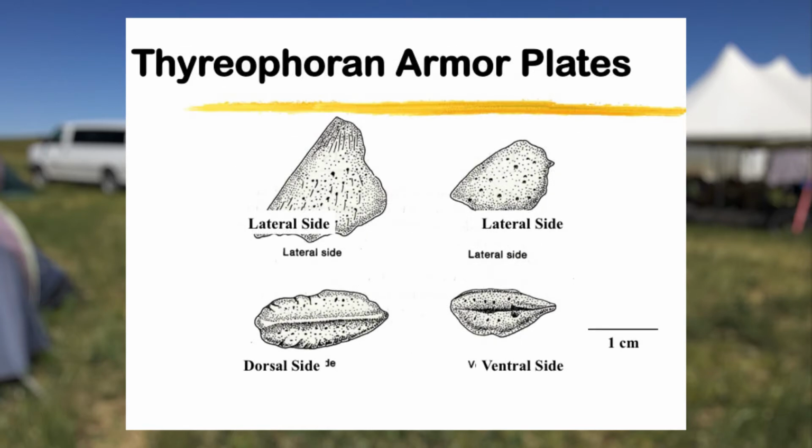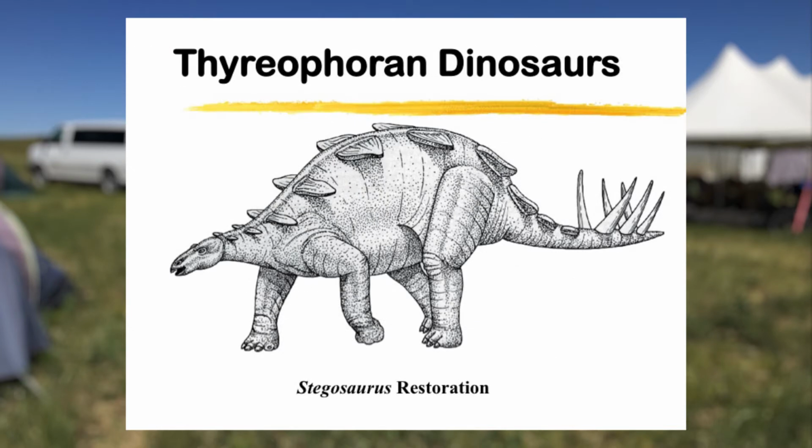Some of the armor plates are pretty impressive. There's a scale over here, so these are a few centimeters. These are the kinds of dermal ossifications that we find in the notosaurs here on the ranch. Stegosaurus is, of course, the best known of the Thyreophorans, and he is pretty well armored. Maybe not a whole lot up front, but he's got pretty good armory in the back.